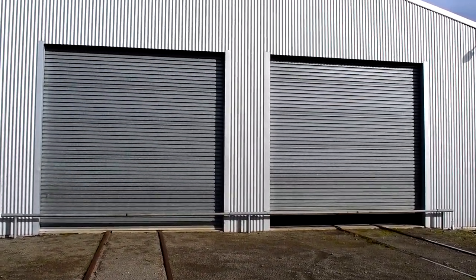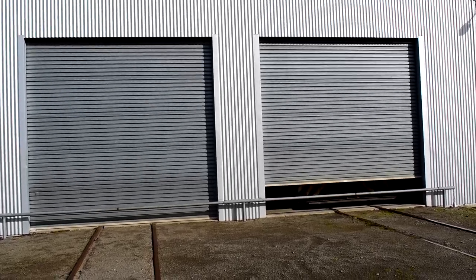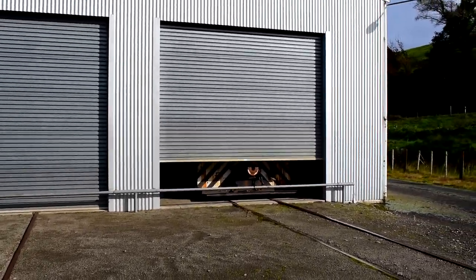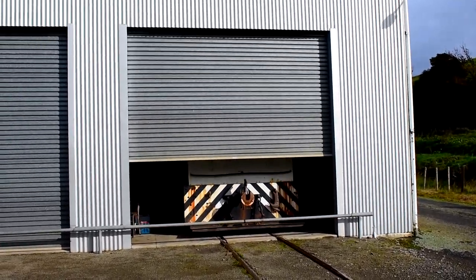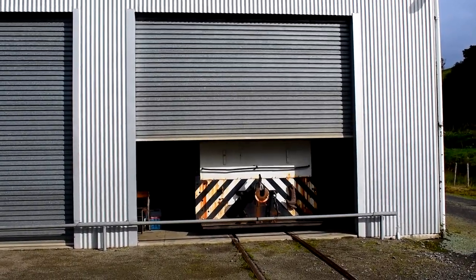Further back from the workshop was another storage shed, and I wasn't expecting to go in this one since it looked like you couldn't go into the shed where RM121 was, but one of the society members opened this door regardless, and we were quite impressed to see what was inside.